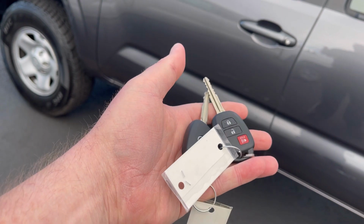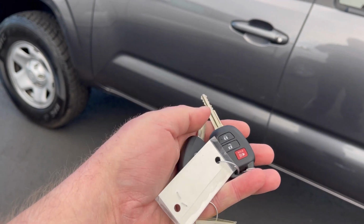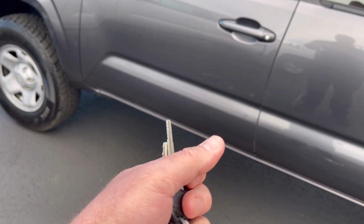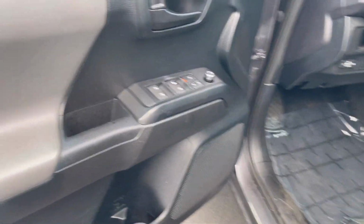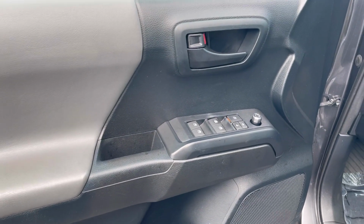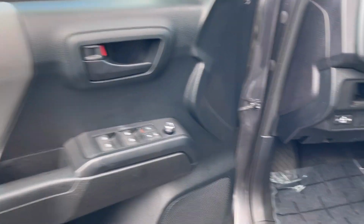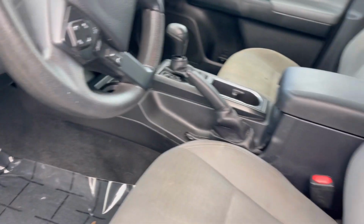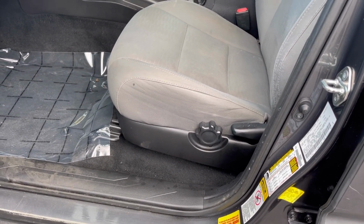On these two units here, the 2017 and 2021, they still use a regular ignition key. They haven't gone to the smart key here. They have on this one here just the regular door window locks, power mirrors, and none of the Toyota Safety Sense in this one here. We get no power seats. It's a manual seat in this one here.